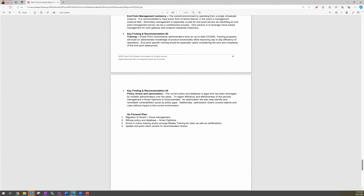So in this case, we wanted to bring the migration to SmartOne Cloud, at least for gateway management, right to the top. That was something they were very interested in. Review the policy and rule base via Smart Optimize was their next step. Enrollment and training and certifications. And then making sure we keep up with endpoint client version updates was the final item.